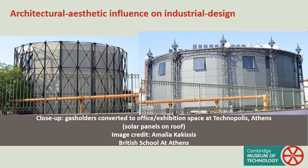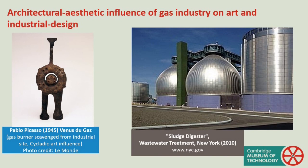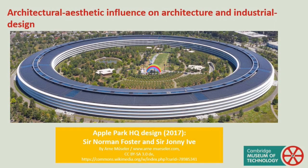From a sludge digester in New York that evokes the curvature of gas holders, to one of the most expensive buildings in the world, the headquarters of technology company Apple in California. Designed by architect Sir Norman Foster, with industrial design by Sir Johnny Ive, then Apple's chief design officer, both of whom are credited with putting the curve back into industrial design over the last two decades.